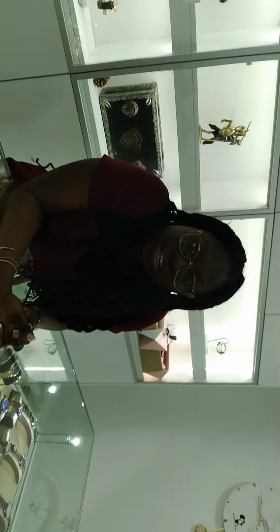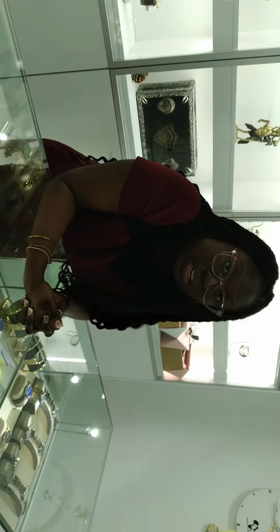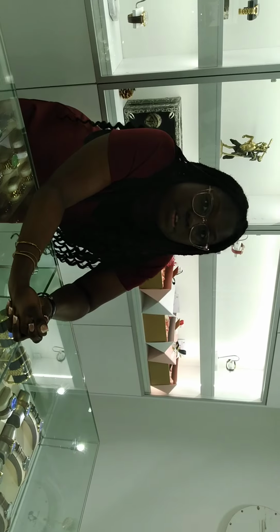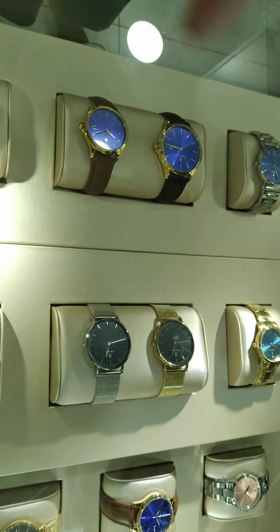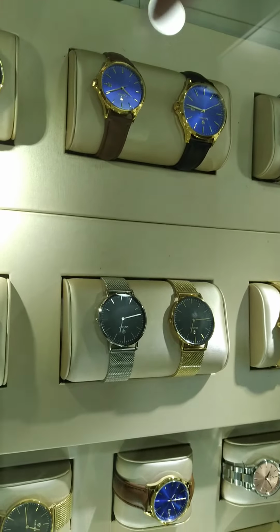What's the price range? What's the price point for the watches? So in Ghana cedis, we have from 350 Ghana cedis. Show me one for 350, please. So we have this too, the silver one and the gold one for 350 Ghana cedis.